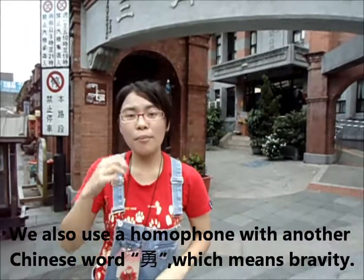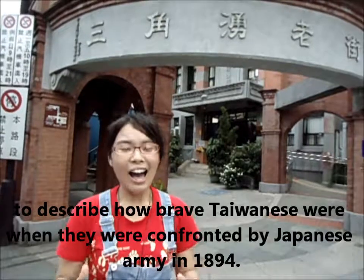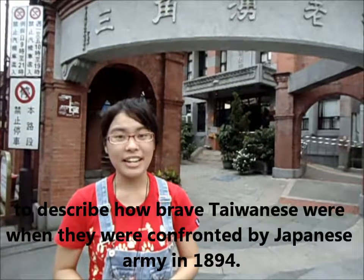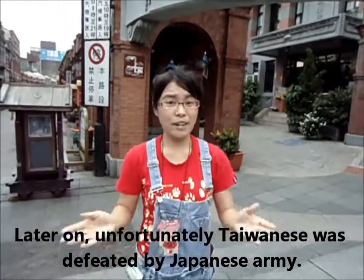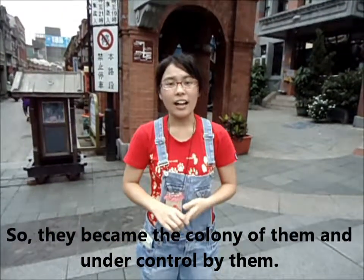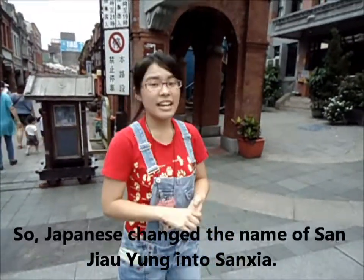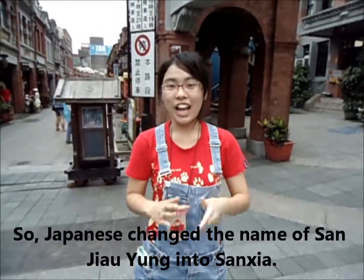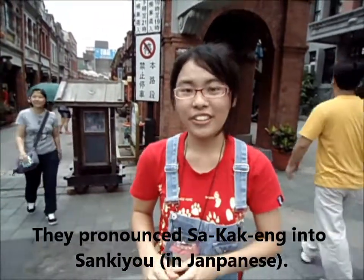It is also a homophone with another Chinese word, Yong, to describe how brave Taiwanese were when they were confronted by the Japanese army in 1894. Later on, unfortunately, Taiwanese were defeated by the Japanese army, so they became a colony of Japan and under its control. So the Japanese changed the name of Sanxia and pronounced it differently.